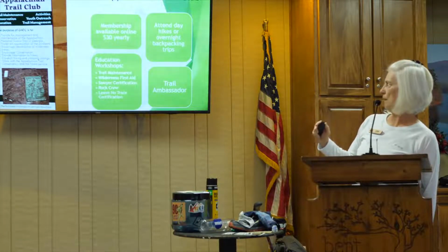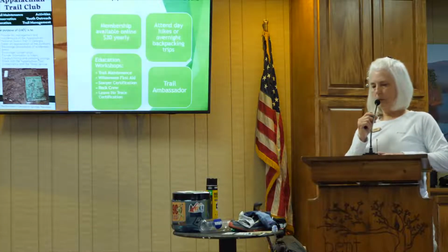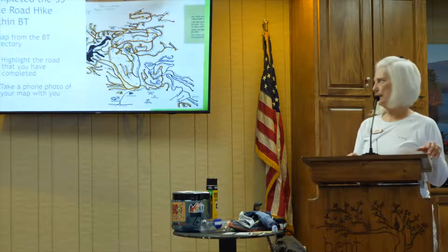Again, the Georgia Appalachian Trail Club, part of their purpose is to maintain the management of the section of trail in Georgia. There's 14 states along this trail, and normally each state has their own trail club that maintains their section. They also encourage conservation and education, and there's just a lot of groups that you can join in with. They also have education workshops if you want to become a trail maintainer, or you need wilderness first aid, anything of that nature. They can connect you up with it. Of course, their big focus is Leave No Trace.